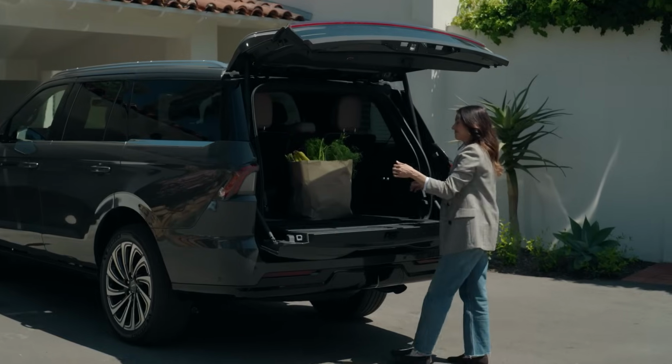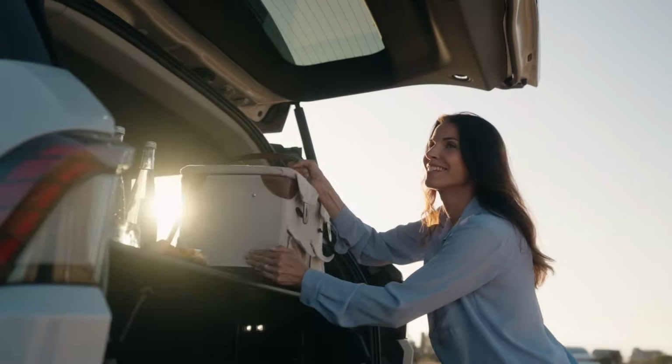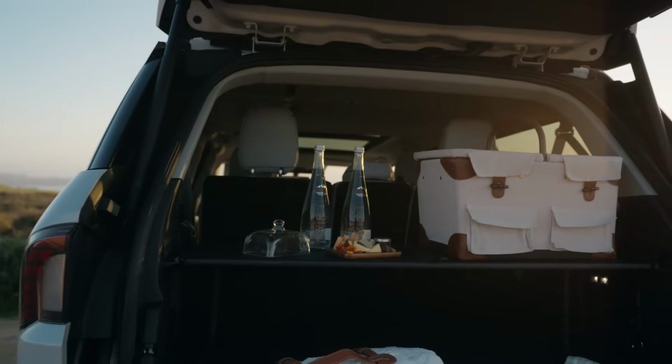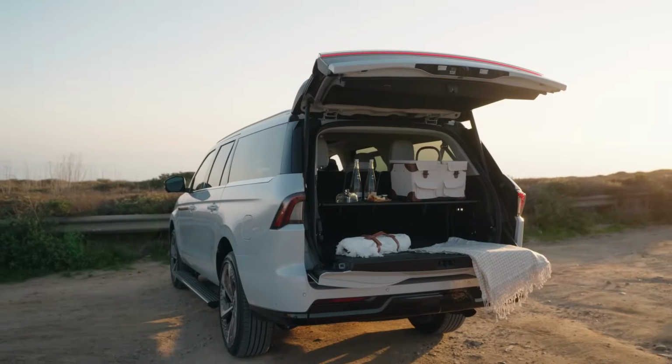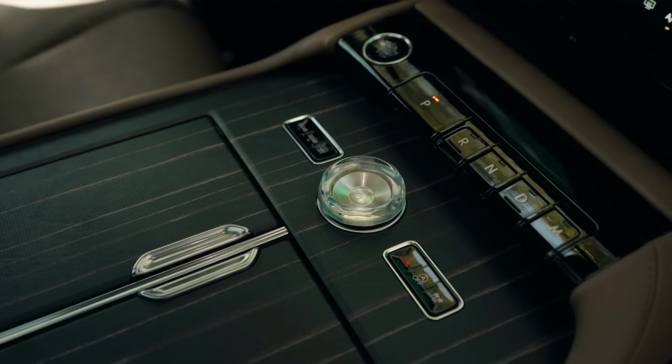Also you can sit on that split gate. The lower part of the tailgate can handle 500 pounds of weight, so whether you're at a golf game or just hanging out at a picnic with your family, you have a fantastic opportunity to enjoy all that the Navigator offers.